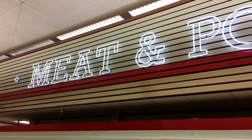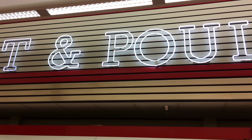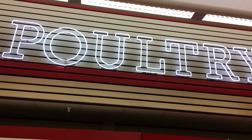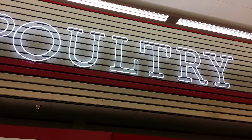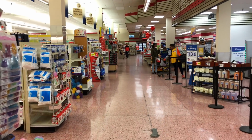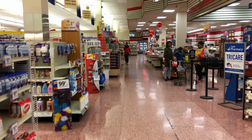Now this meat and poultry sign, I believe, is newer. I believe these are probably from the 1990s. So it looks like they added more neon in the 90s on top of the late 70s, early 80s neon. So that's a very interesting thing that they did.